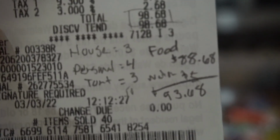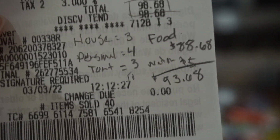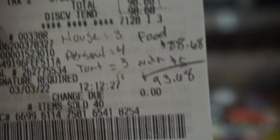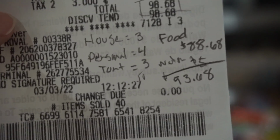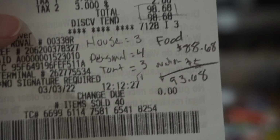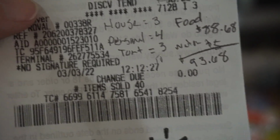On this particular receipt, our food was $88.68, and I put on here that water would be $5. We have 5-gallon jugs that we fill up, and we have 4 that need to be filled from the last few weeks. Ricky will do that when he goes to get his NOS most likely, and that's probably around $5. So between the food at Walmart and the water fill-up, we'll be spending about $93.68.